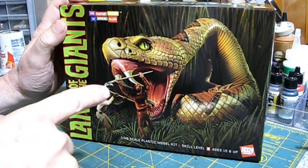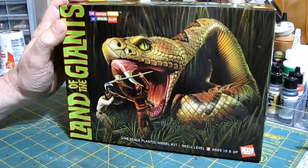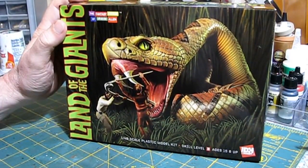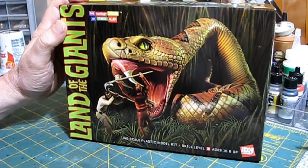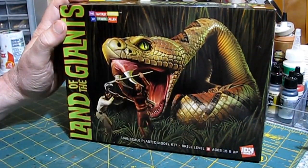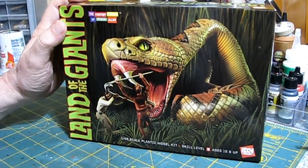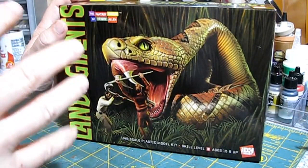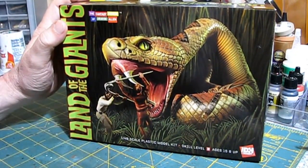Now this kit, as I said, was originally put out in 1968 from Aurora, and then when it was released again, it was released by Polar Lights, and now it's being released by a new company on the block. I didn't realize that these guys were a fairly new company out of Georgia, so it's nice to see another model company spring up right here in the U.S. These guys are down in Lawrenceville, Georgia, I think. They plan on producing more model kits, and they're going to specialize in fantasy, sci-fi and comic book related model kits. So that's kind of cool. I'm really going to keep my eye on these guys.